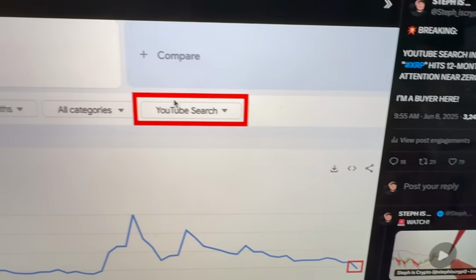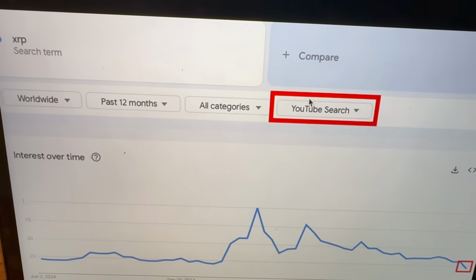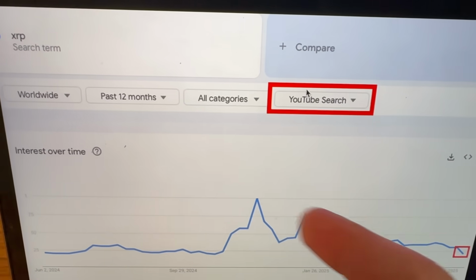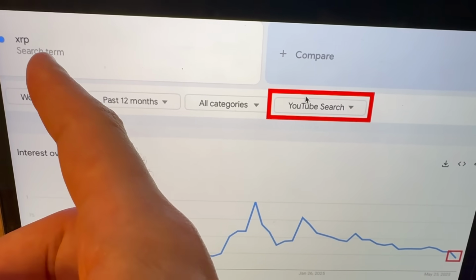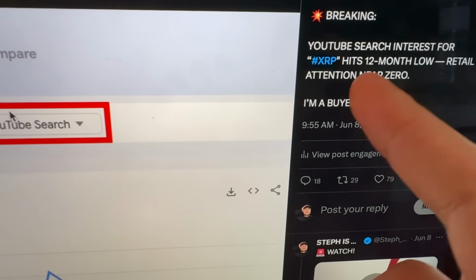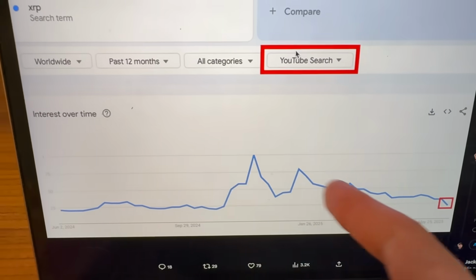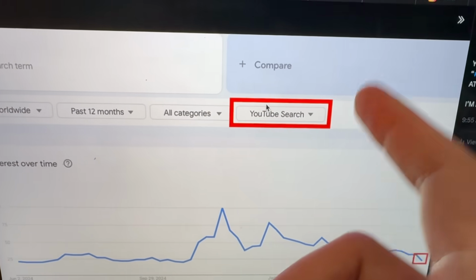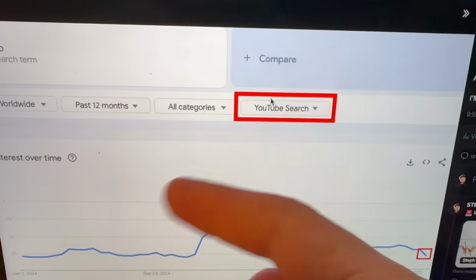The next thing that I already showed you yesterday, but I want to stress it again, is that we need to go against the dumb money, guys. Right now, as you can see, retail interest, so the XRP search term on YouTube, is at the lowest level of the last 12 months. Look at this chart. That shows you that retail is not paying attention.